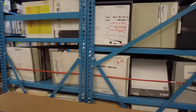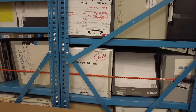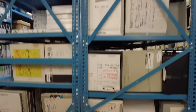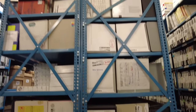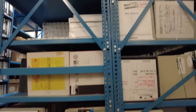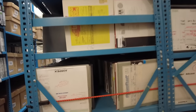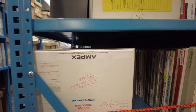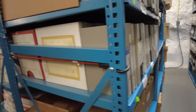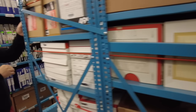That's the same, Bobby Brown. Same handwriting, same guy too. Interesting. New Edition, yeah. New Edition was Motown, right? Oingo Boingo's got the same. Interesting. Not for production. Sterling Sound. Stone Roses. And sometimes they'd have these notes on here saying not for production, but they don't tell you why it's not for production. Exactly.